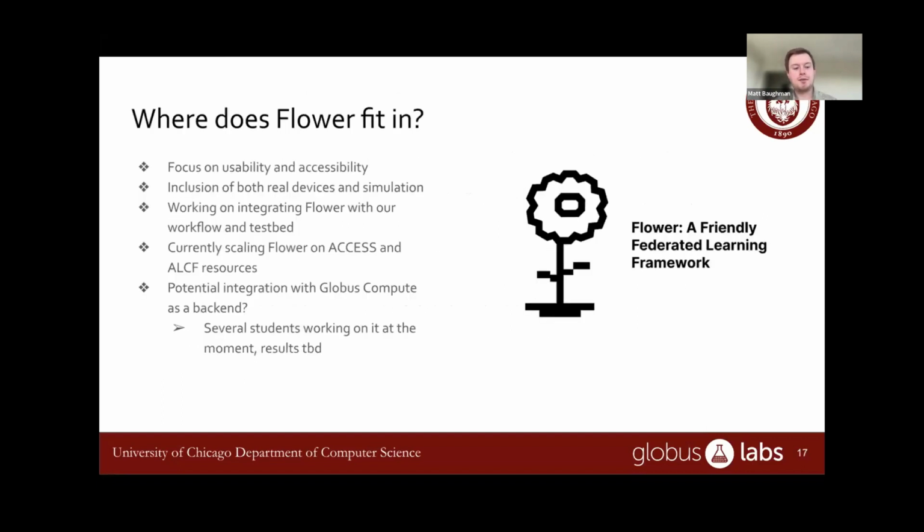So where does Flower fit in? This specific work, because we're just effectively playing around, did not use Flower initially, but we are currently working to integrate this with Flower, because like we said, Flower's vision really parallels our own, especially the use of real devices and also being able to do simulation, we think is huge. And so we want to integrate this method along with our other kind of FL-related workflows with Flower, both in simulation on the large machines, but also our real-world test bed. We're working on scaling Flower just to see kind of, how far can we push it before it breaks? So far, the answer has been we can push it really far, which is awesome.